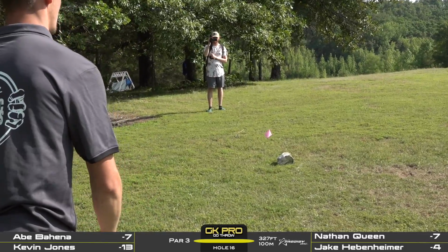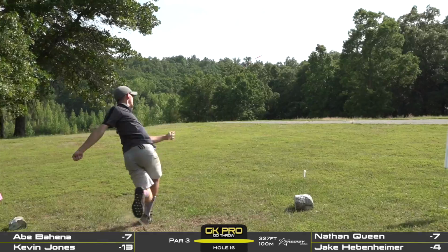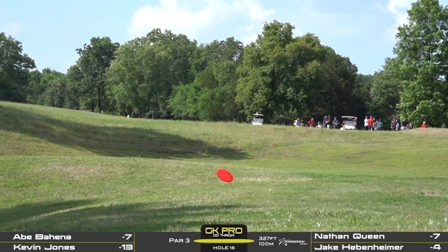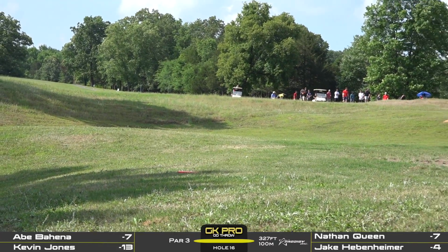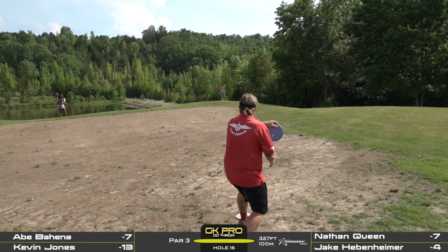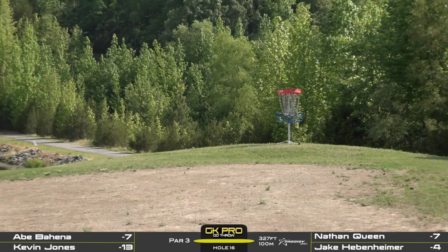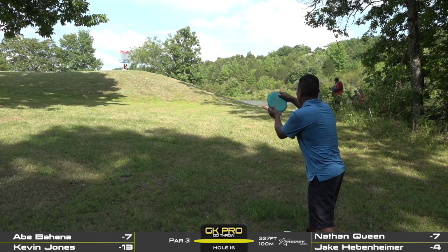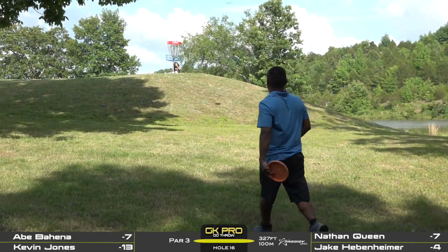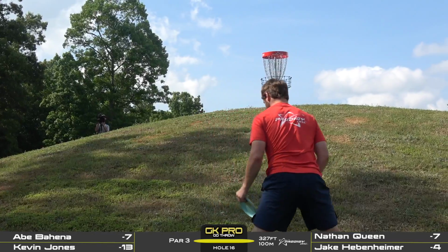Jake is going to show us the spike hyzer with a Machete. That looks really good. No action and inside circle. Oh, yeah. Yeah, it's so hard to get in 15 feet. Just to talk yourself into throwing it pin high on this hole is tough. Abe from way downtown and flashes the basket. Almost bangs it.